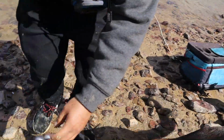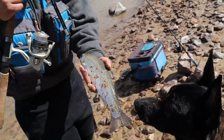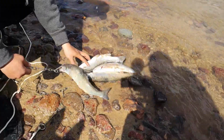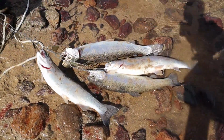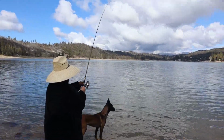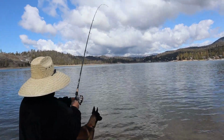It looks like all the fish have their color because they're not really that silver no more. See, the top part is more greenish now compared to about 2 weeks ago. There, 4 fish. Oh, Rex. See? Yep, 4 trout already. Yeah, so looks like all the fish are biting within 20 to 30 feet right now, or 20, 30 yards.